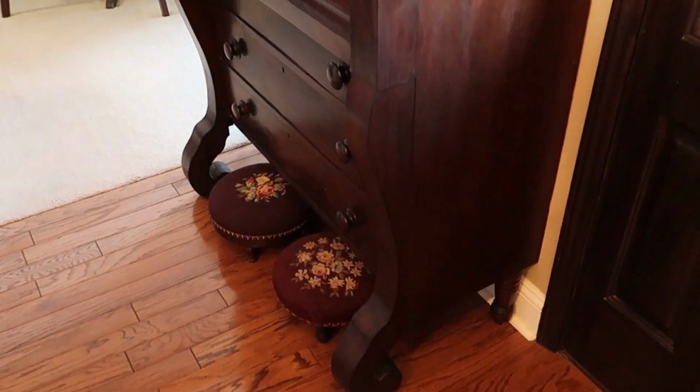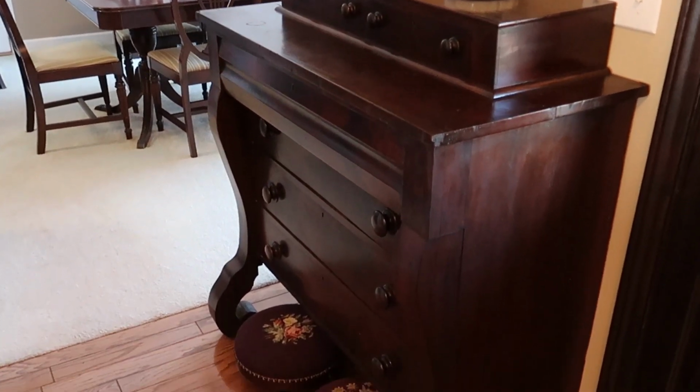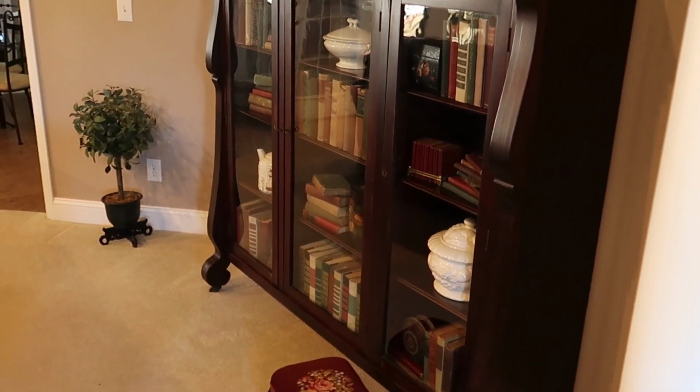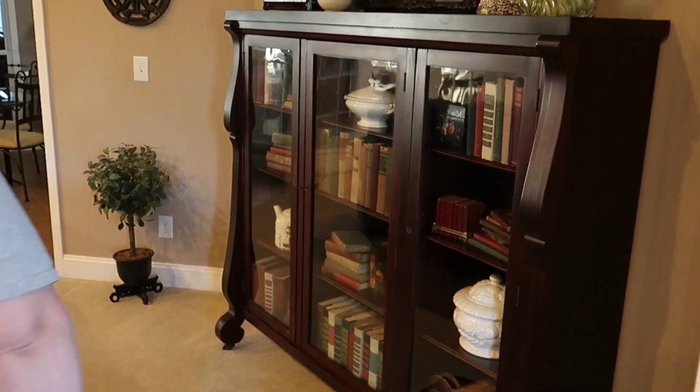It's beautiful, isn't it? So Jill just picked that up. What was it? October, you picked that one up, wasn't it? Was that when we went and got that? Sometime in the fall. Flip that light on over.